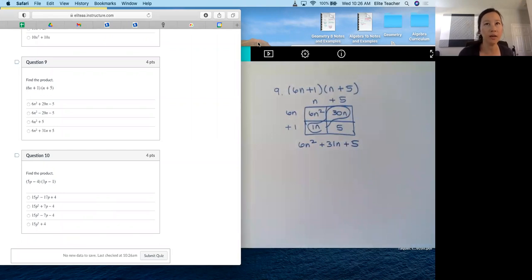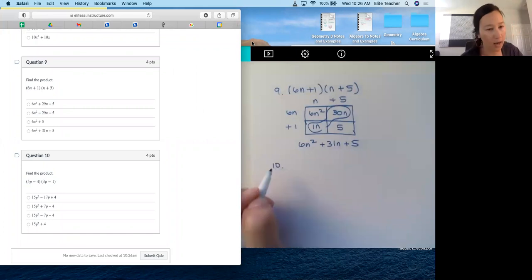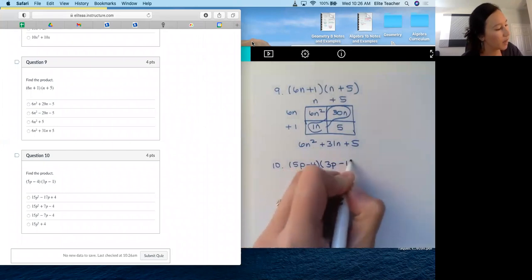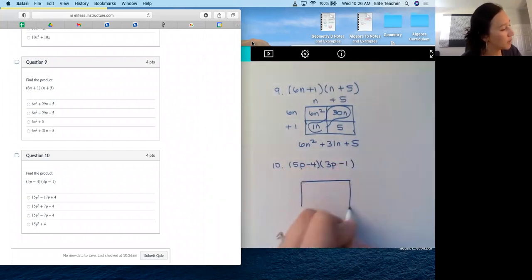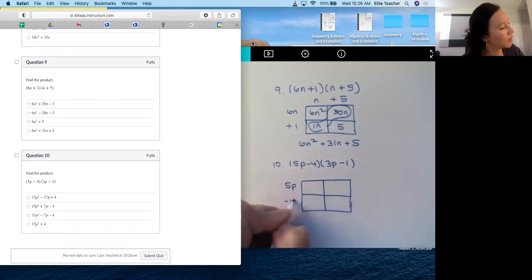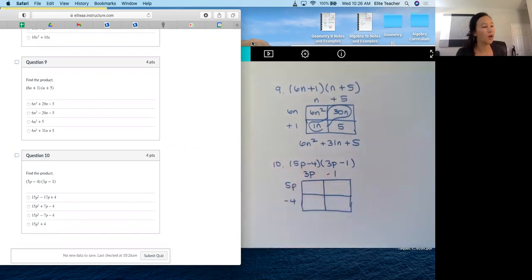Any questions on number 9? Okay, let's do the last one, number 10. We have 5p minus 4 times 3p minus 1. So go ahead and follow the same steps that we just did on number 9. Find the area of each box and then combine the like terms. If you have any questions, you can send it over in the chat.